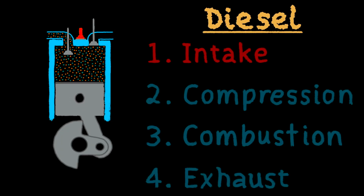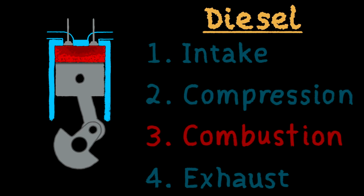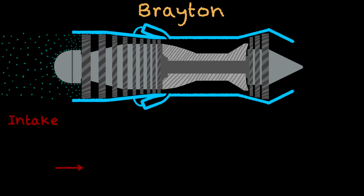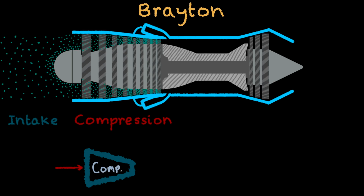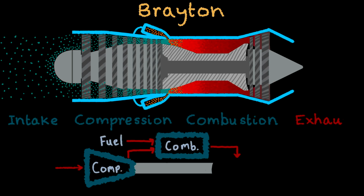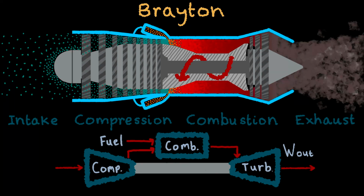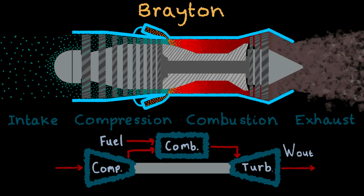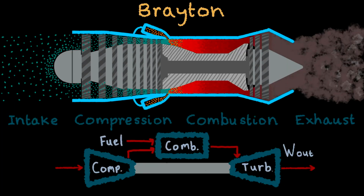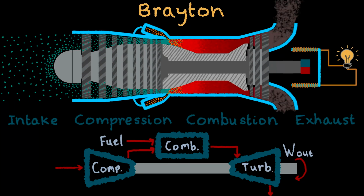The diesel cycle is pretty much the same, but compression heats the air enough to ignite the fuel on its own. Following a similar process, we have the Brayton cycle, where air is compressed to a high pressure, then fuel is added and ignited in a combustion chamber. The resulting hot gases expand through a turbine, spinning a shaft that powers the compressor. In jet engines, the cycle is designed to maximize high-velocity exhaust gases used for thrust, while in power plants, the turbine shaft also drives a generator to produce electricity.